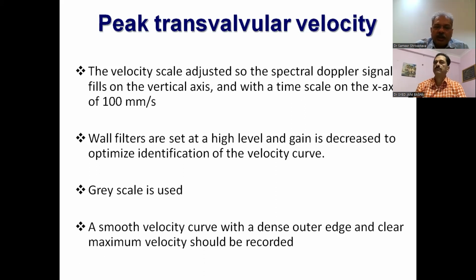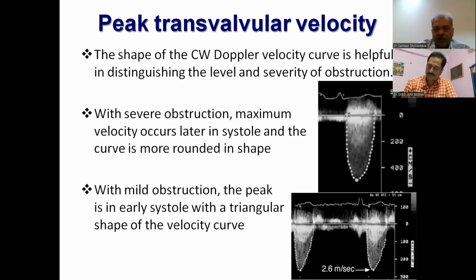Wall filters are set at high levels and gain is decreased to optimize identification of the velocity curves. So this velocity curve is of two types. One is a smooth curve with a dense outer edge and a clear maximum velocity, which should be recorded. And the rugged edges should be avoided. It should be clear cut signals. Now, peak transvalvular velocity is here.